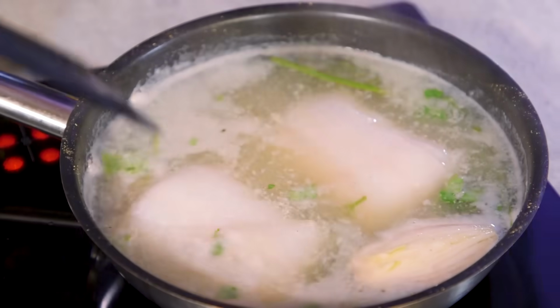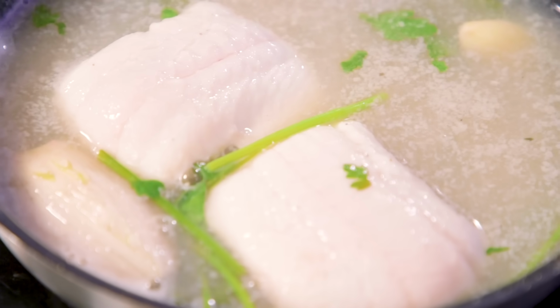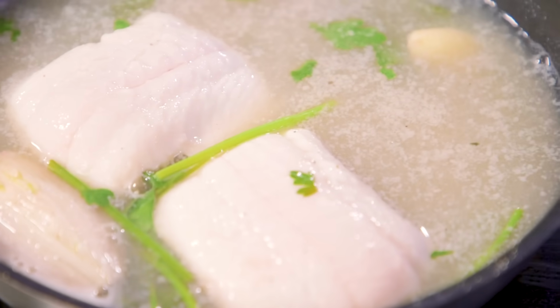As for timings, till it's done. So the book doesn't say, and I don't know yet, but I would say they're probably going to need only 4 or 5 minutes of gentle poaching. It's a very fine white fish, and you don't want to overcook it. 2 sauces done, sole poaching, turnip poaching.